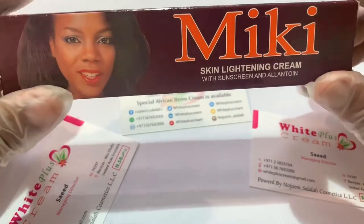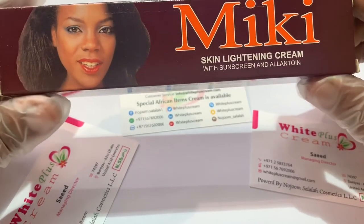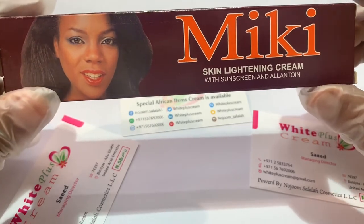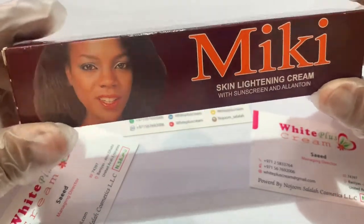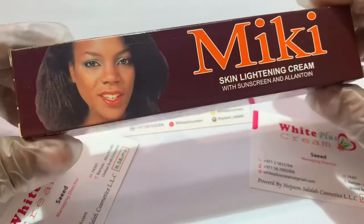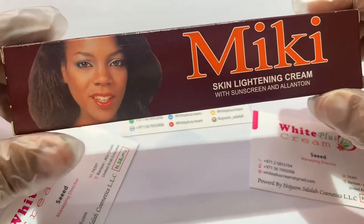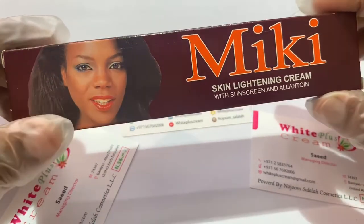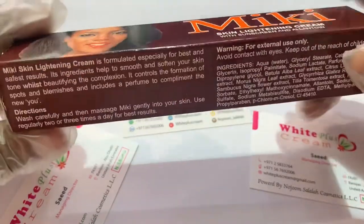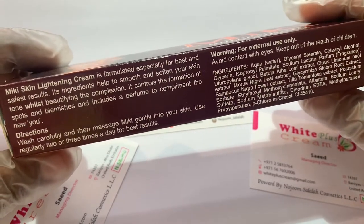Today I show you this Miki cream, a skin lightening cream. Actually, this cream is very special because this cream has an under pink color. This cream color is pink, but this curtain is brown, and this cream especially uses mints and almonds. It's both of use, no problem.